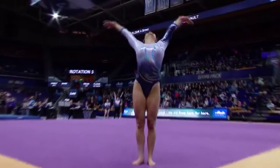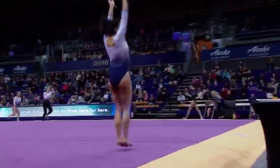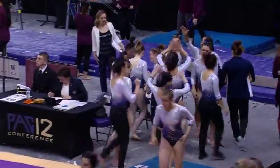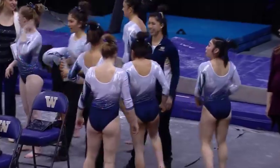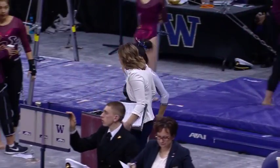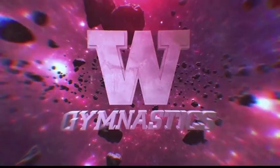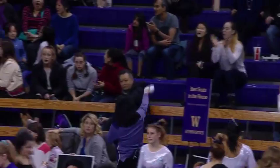Final pass. Nice stick. A great floor set for UC Davis. Great beam set for UW. A solid vault rotation for SPU. All is right in the world when everyone can just hit and we can see who comes out on top. As we move to the fourth and final rotation. As they should. Huskies head to floor, UC Davis to vault, SPU to bars. After 3 rotations, Huskies with a 147.95, UC Davis 146.825, SPU 145.375.